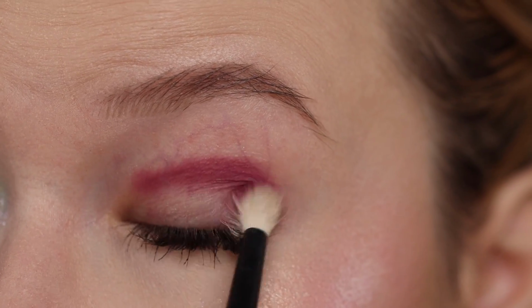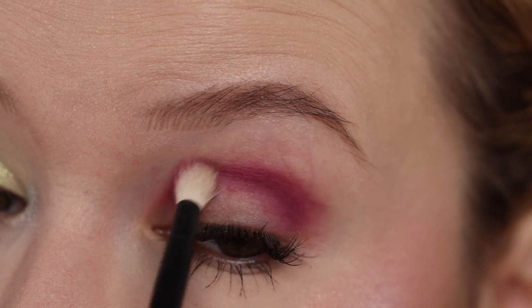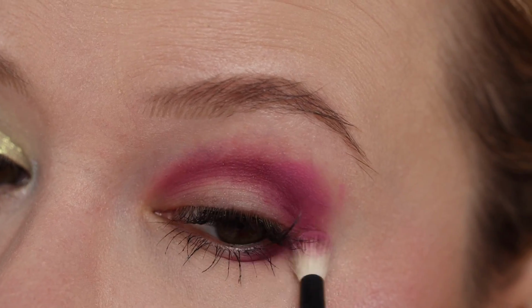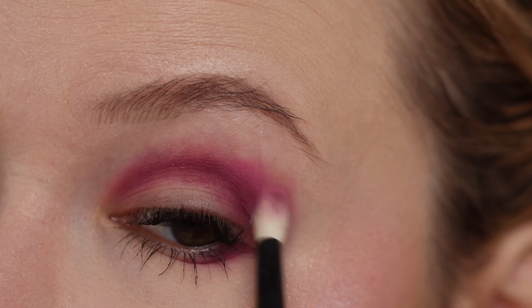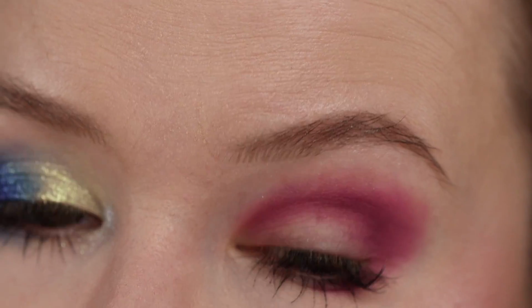For the second look, I'm dipping into the Lovesick palette, and I'm first picking up Letting Go, and I'm putting that into the crease and blending it all the way around, so all the way from the inner crease onto the lower lash line, connecting it, and then I'm taking a little bit of Worlds Apart to just blend out the edge of that.